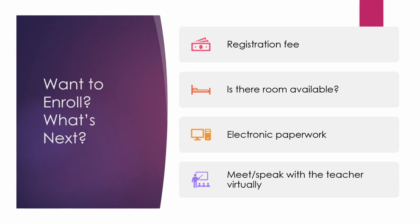Do you want to enroll? See what happens next. First, you would need to pay a registration fee. This fee holds a spot for your child. It does not guarantee your start date. We will do our best to accommodate any requests. Double check and make sure there is room available in your child's prospective classroom.